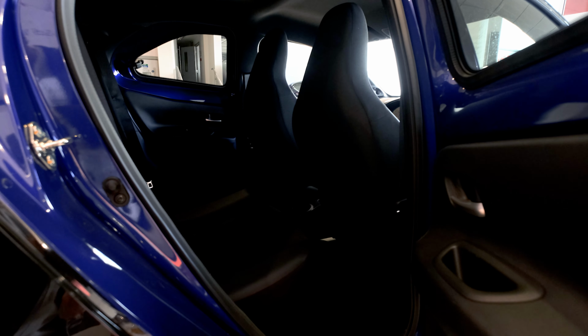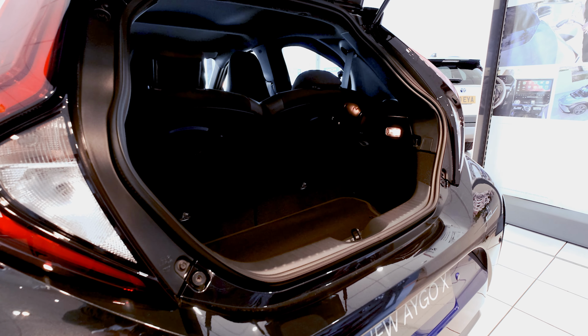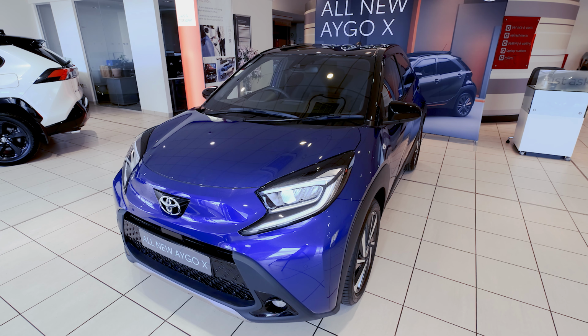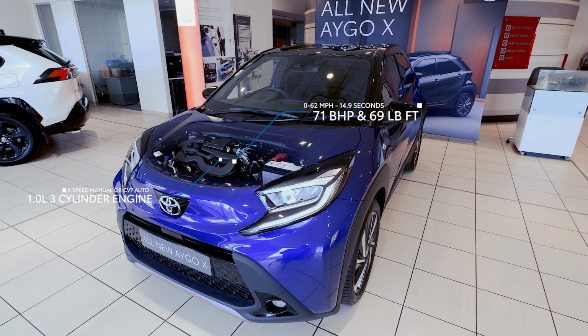In the rear of the car, there's space for 2 passengers. There's also ISOFIX mounting points for child seats, and the boot capacity has increased on this car by 60 litres, taking it to a total of 231 litres. The Aygo Cross uses a 1-litre 3-cylinder engine, and it produces 71 brake horsepower and 69 pound-foot of torque. 0 to 62 takes 14.9 seconds.